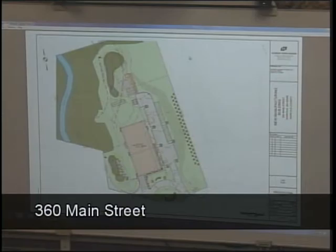Just a question, that shaded area, that rectangle you just pointed to, that's only 16 spaces? Correct. Okay, please proceed.